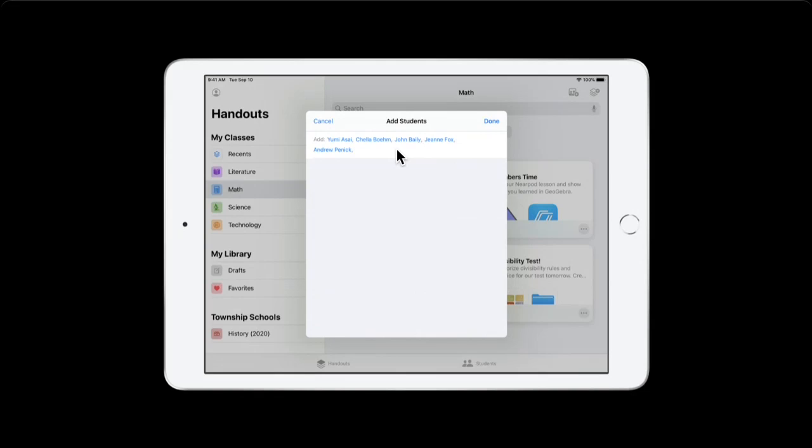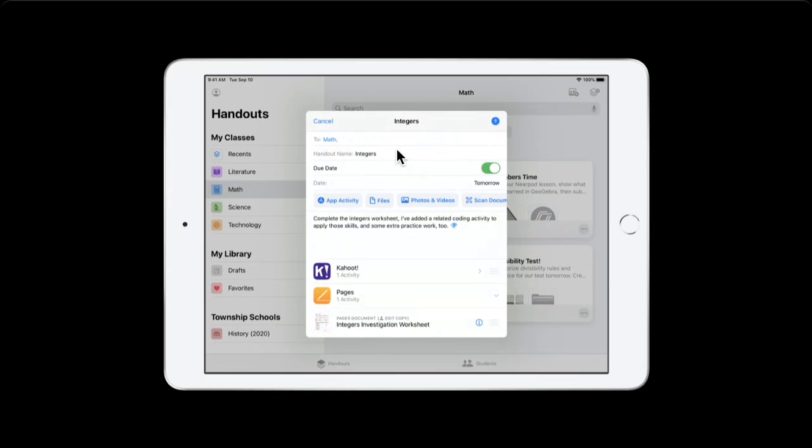So it's a really nice feature that allows us to quickly get our classes up and running. Once we've built those classes, if we wanted to, we could actually add that entire class and then pick and choose from the student roster if we needed to. So it helps us build classes really quickly.